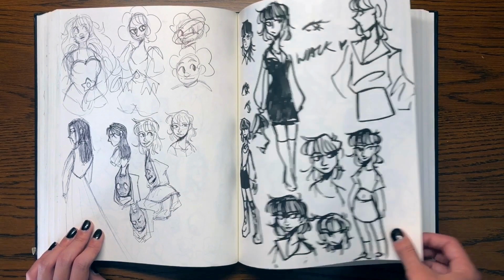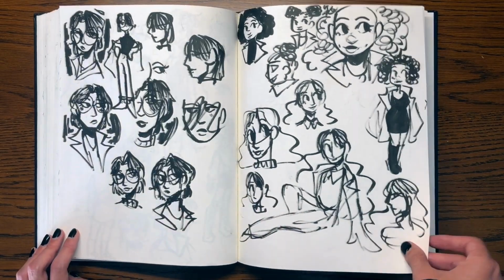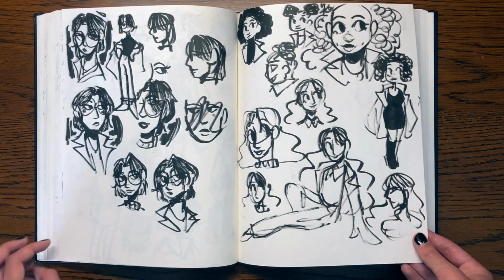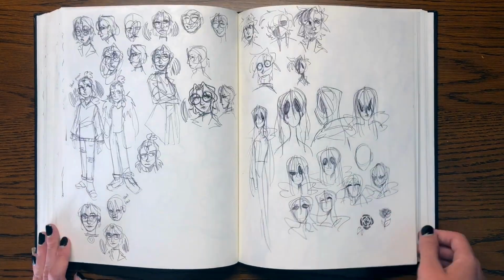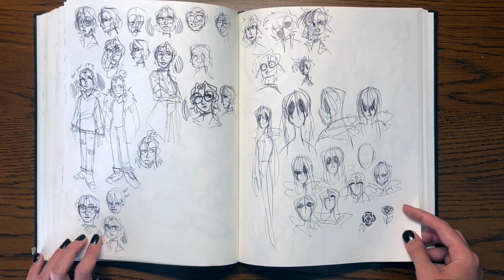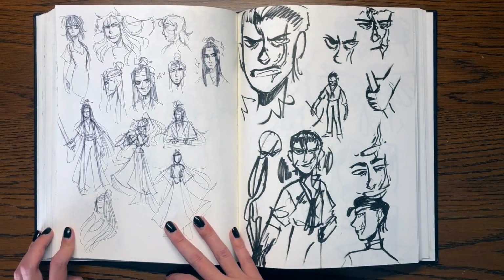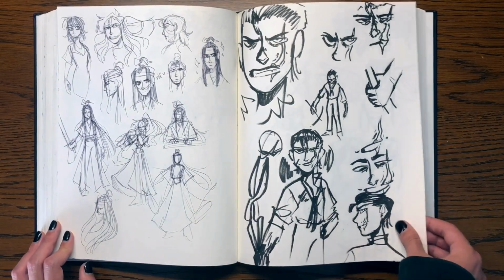More of some of the characters. More Bad Boy Halo doodles because I love my design for him. Yeah, you'll see every once in a while I like to just go crazy with the brush pen. More doodles. Here's EXE. This is something basically like an emotion test because she doesn't have a mouth. So you want to make sure she can emote properly. More doodles. Alex Quackity. There he is.